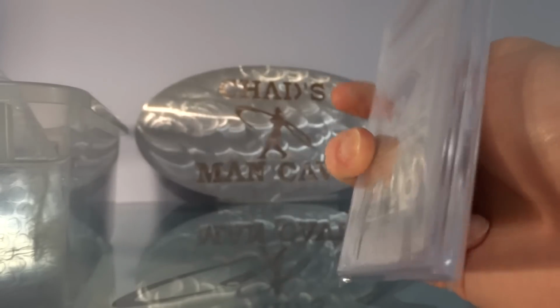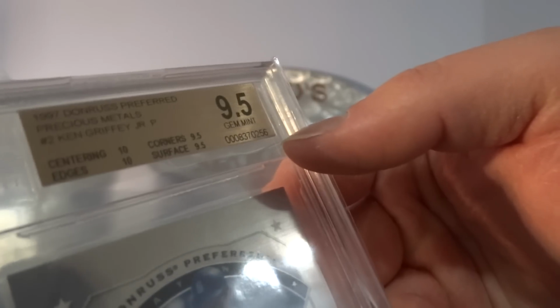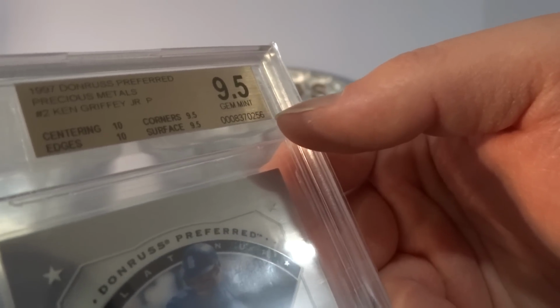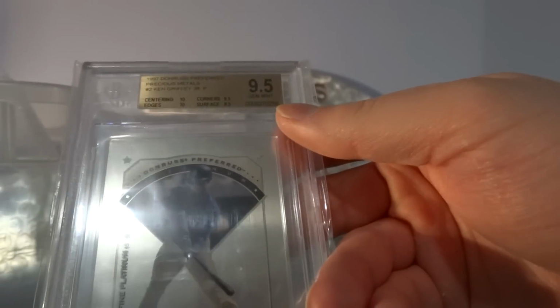So it's been a lot of time talking about this card, but it deserves its own video. This is a huge card, cornerstone piece to the collection. And like I said, I think I might be able to bump that. Got centering and edges at 10 and corners and surface at 9.5. It might bump to a 10. I don't know how that works. I thought if you had 2 and 2, it would round up, but I don't know. Anybody have a clue?